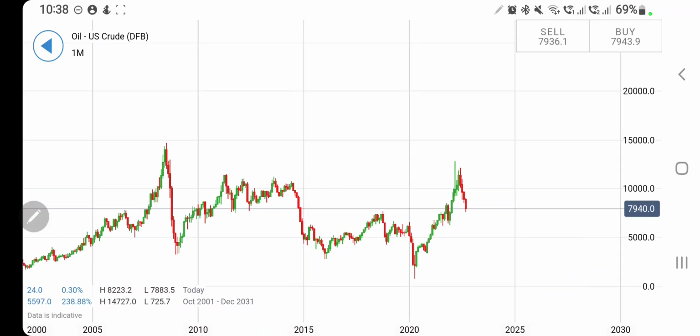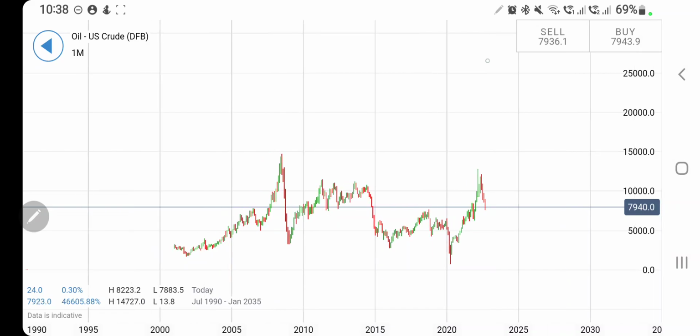Now look at the monthly charts. Also on the monthly charts, you can see this was the zone which was the previous highs way back in 2010 to 2015. It has traded consistently in a bullish zone, and then a sharp drop was seen in 2015 which almost brought it back to $50 levels.